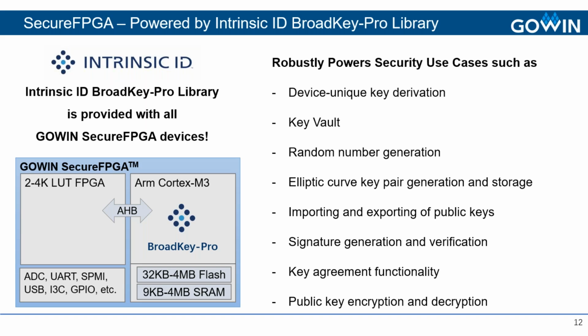All the asymmetric crypto is based on elliptic curve cryptography. And of course, this also adds some crypto functions. First one being the key pair generation and storage, where the private key is derived from the PUF root key and also not stored on the device. So this private key is generated every time the device powers up, and therefore stays within the security perimeter of the device.